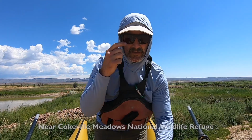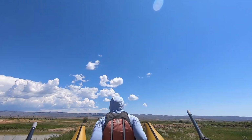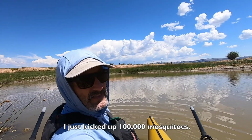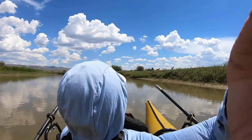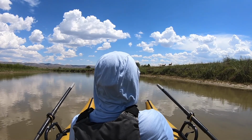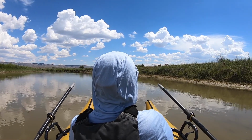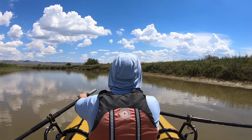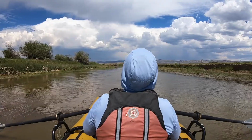Putting in below Pixley diversion on the Bear River. Just kicked up 100,000 mosquitoes. I talked to Katie Tooley, Cokeville Meadows Refuge manager, who put me in touch with landowner Evan Pope, who allowed me to access the river from his property. I was treated to a beautiful day on the river, observing wildlife at close range.